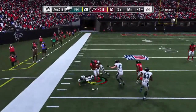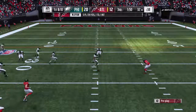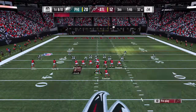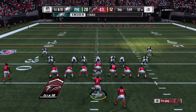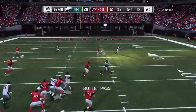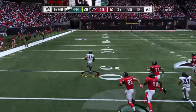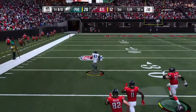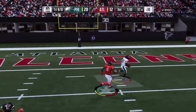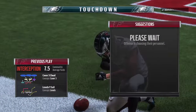Getting it out left side to Sanu. And he takes this one down almost all the way to the 30. That one goes for 24 yards. 21. Throwing now, Ryan on 1st down. Weaving through traffic, and now he's free. Past the 20. And he'll score. Touchdown, Eagles.